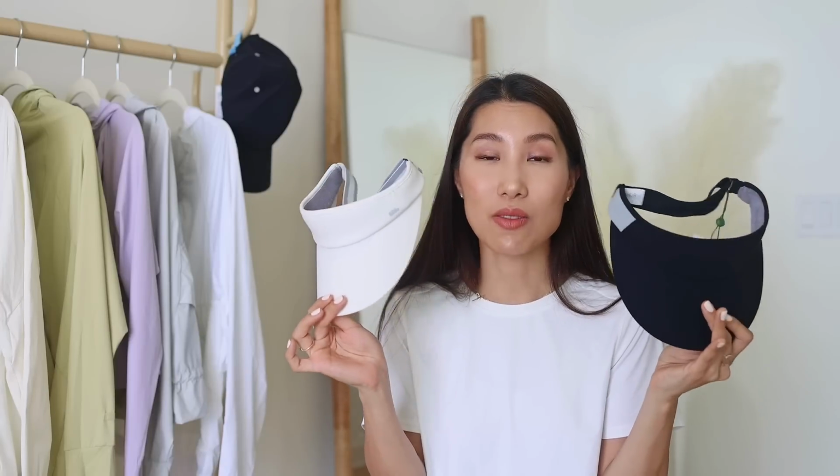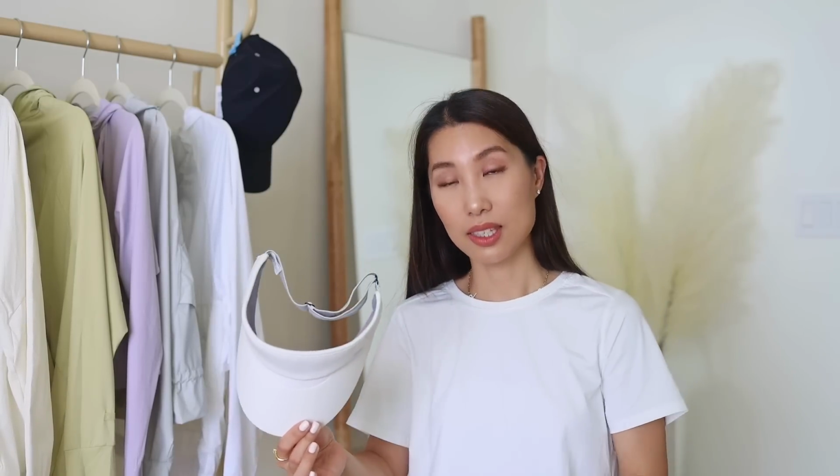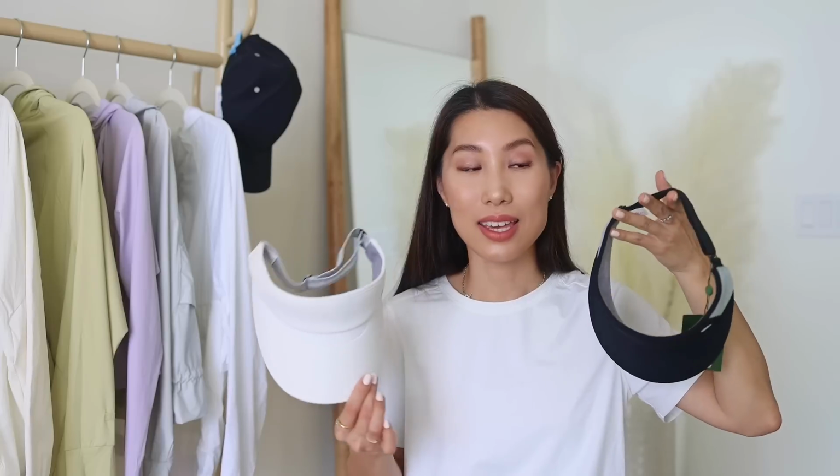And this one, I think it's only about $45 or so. You get a very high quality, nicely designed visor hat for under 50. And the fabric feels pretty silky and smooth, and the interior is very comfortable fabric. I love this. I also like the size of it. I mean, it's very small. I can fit one of those in my purse.